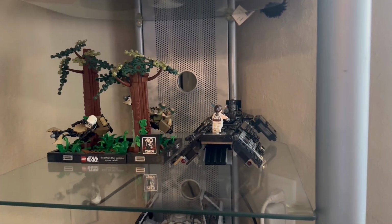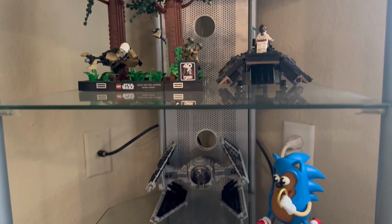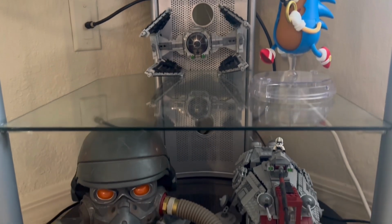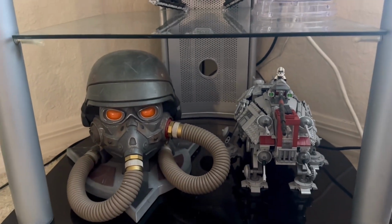Moving on down to the shelf below, we have the LEGO Star Wars TIE Interceptor and my Sonic the Hedgehog Mr. Potato Head. Moving on down to the bottom, we have a helmet from the video game franchise Killzone and my LEGO Star Wars ATTE.